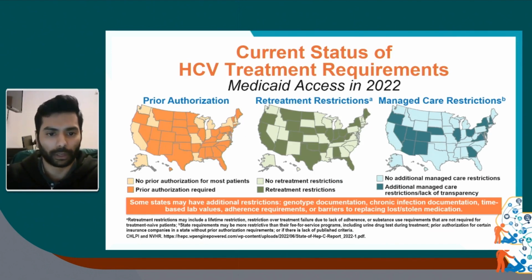And some of the other requirements that currently exist in 2022. From the leftmost map, we're looking at whether the states require prior authorization. In 2023, I know Oregon is one of the states that does not require prior authorization anymore, but generally, as we can see, most of the country does require prior authorization. And as a nation, if we're trying to eliminate Hep C, we definitely need to lower that barrier, because that logistic burden can be a lot for the providers and sometimes for the patients as well.